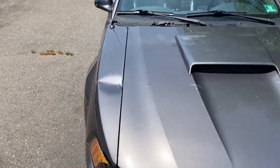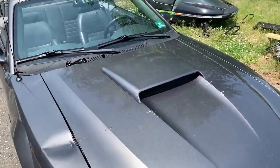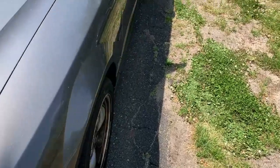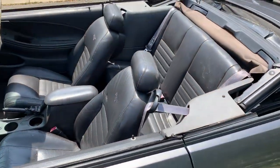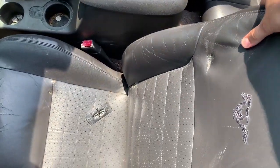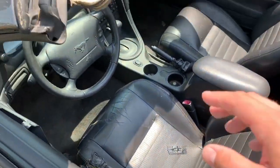It's got severe damage all over the whole thing. Every panel pretty much has a dent. The fiberglass hood's cracked. Dent on this fender, the dent right here. All the windows work. This seat right here, it seems like the hinge came off, so it leans back into the right. So it needs a new driver's seat, it needs new visors.